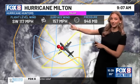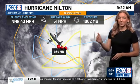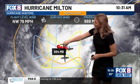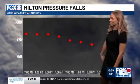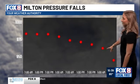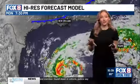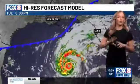But the surface winds that they found, this is 907, 157. I wouldn't be surprised if we very quickly see this upgraded to a Category 5 storm in that next update. But you can kind of see it was going down to the southeast. Now we're getting more of an eastward motion on the center. Here's the pressure fall. We were almost at 1,000 earlier yesterday, and now all the way down to those 930s. So very steep drop in pressure. Rapid intensification is technically a 24 millibar drop in a 24-hour time period, and it's more than doing that.